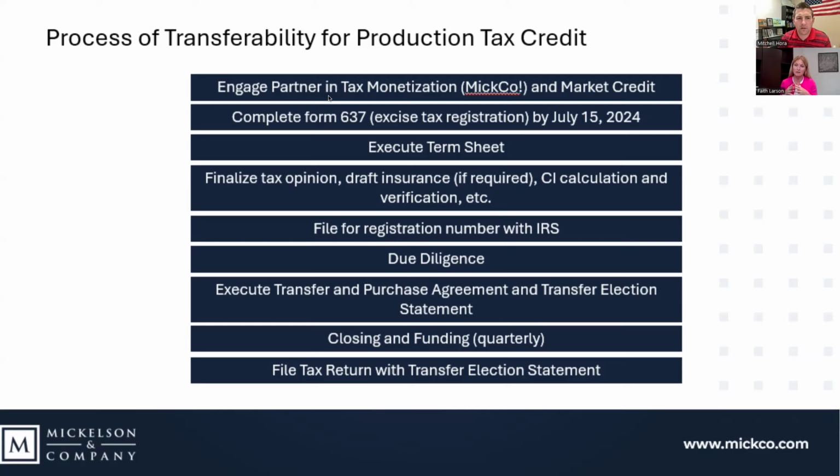You need a trusted advisor. You've got to know someone who's been in it, understands the process, and understands what is required to get the deal done. Looking at this slide, it's really, again, the ethanol plant in our case, for purposes of this discussion, that will generate the credit.